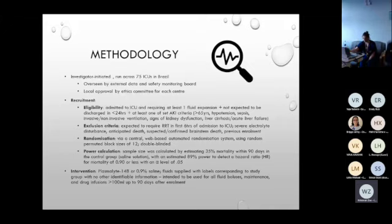So the intervention was Plasma-Lyte 148 with 0.9% saline being the control. The fluids were supplied by a central body with the only labelling on them corresponding to the study group with no other identifiable information. And these supplied fluids were to be used for all fluid boluses, maintenance, and drug infusions greater than 100 mils for 90 days after enrolment.